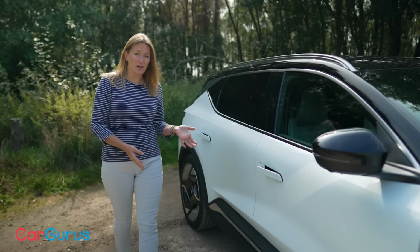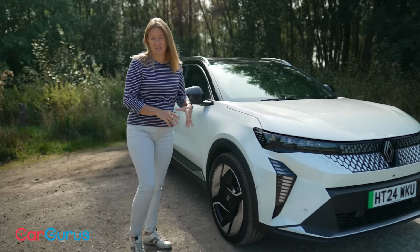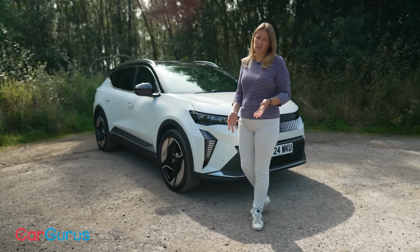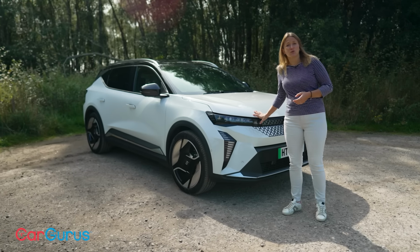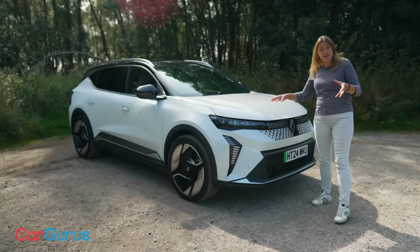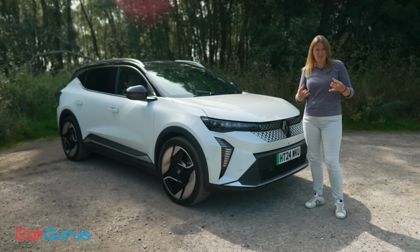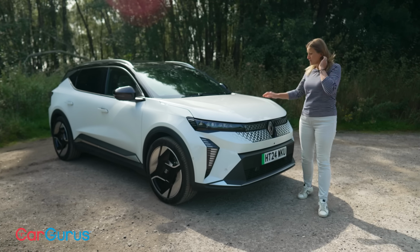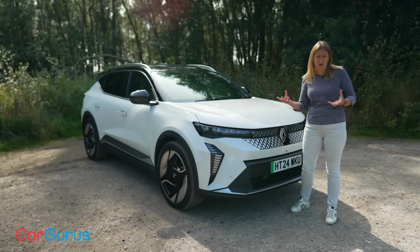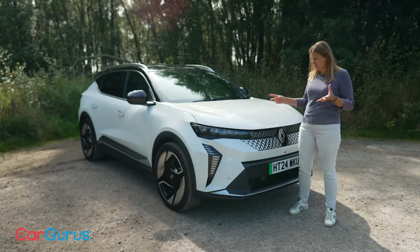Well, you're talking 379 miles of WLTP range from the bigger 87 kilowatt hour battery that we've got here, but you can actually get the Scenic with a smaller 60 kilowatt hour battery, and that does 260 miles of WLTP range. So that's not bad, especially when you think that the bigger battery starts from £41,000, while the smaller battery is more like £37,500. I think most people will definitely go for that bigger battery, especially as it's not such a massive price jump for a really healthy uptick in range there. So it's really, really good.